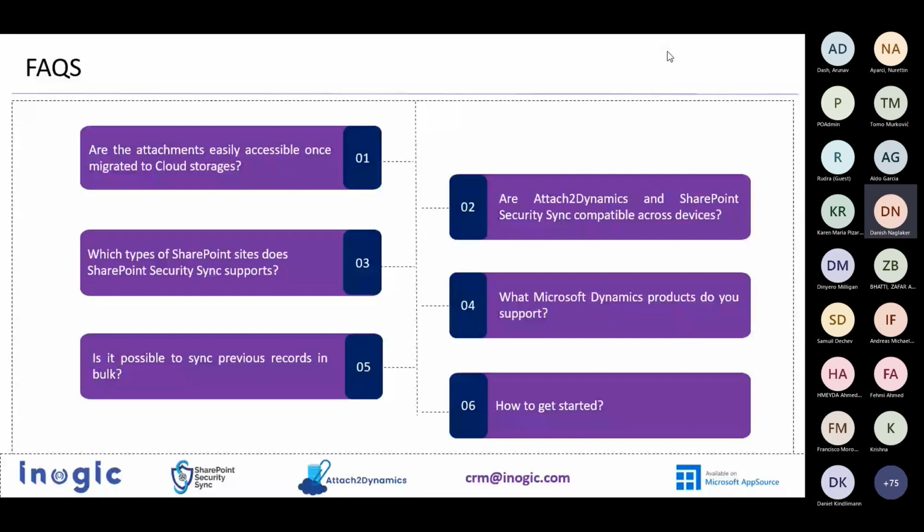And then does attach to Dynamics have any connection to any other data source other than SharePoint, like Azure Blob? Yeah. So we do support three types of connectors for attach to Dynamics. That is Dropbox, Azure, and SharePoint.